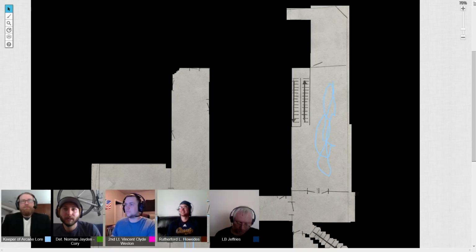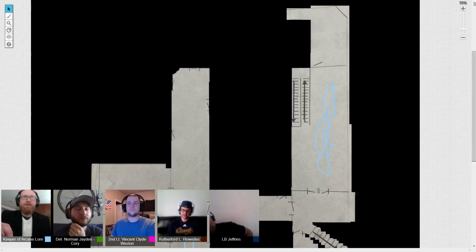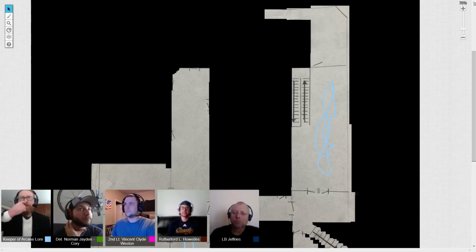Is there more to this room? Yeah, because you came back to this far corner where Weston was, you notice that it seems to go back, like that direction. Okay.